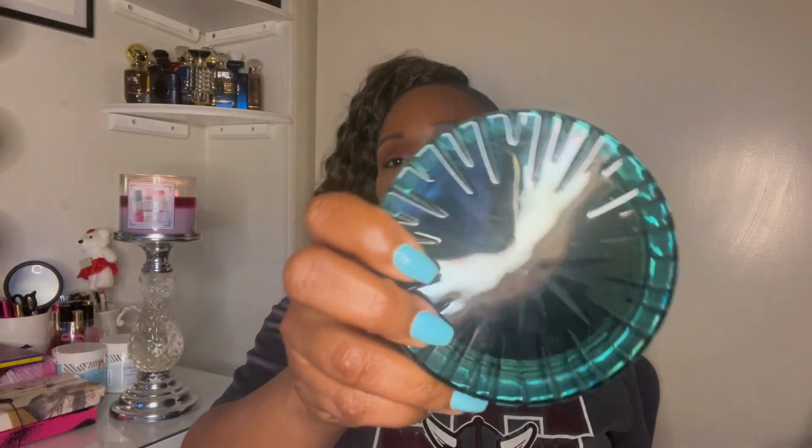So whatever, that's life. So I'm gonna keep this. I'm gonna toss that, but I'm gonna keep this. I'll probably just sit it on my vanity for a cup holder or something, but that's very, very nice.